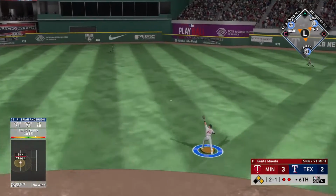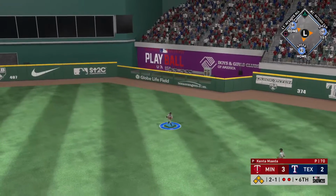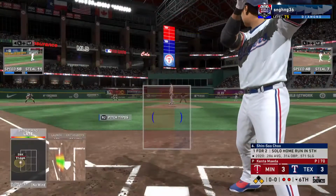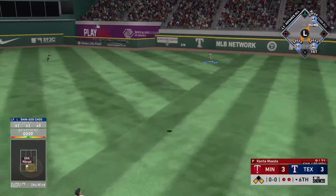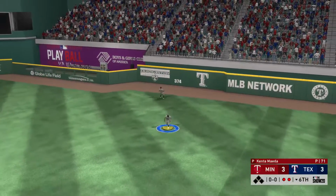Liner towards second. And that's in there. Base hit. The run scores from second. It's a 3-3 game. Now at the plate, Shin-Soo Choo. Pulled high in the air out to right field. Long run for the right fielder. And he brings it down to end the inning.